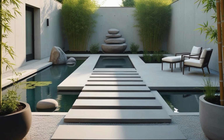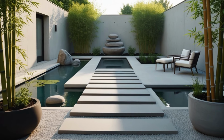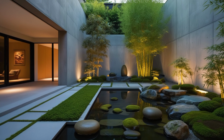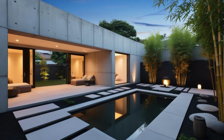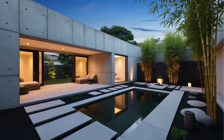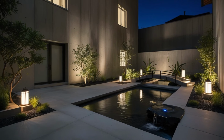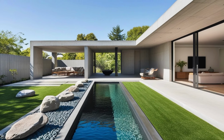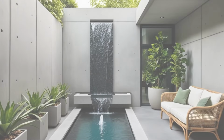Today's video is about the beautiful concept of an elegant concrete house featuring an open courtyard and a sun garden retreat. This is revolutionizing urban living, offering residents a perfect escape from their busy life. This concept creates a harmony and balance between contemporary aesthetics and the natural beauty and serenity of plants, rocks, and water features.